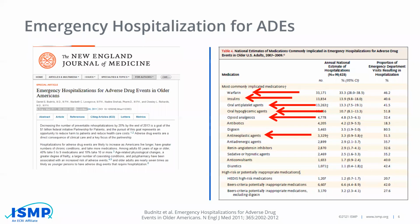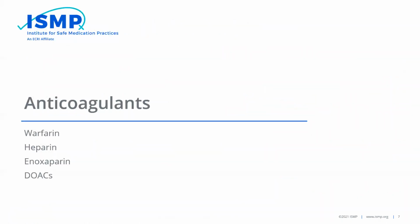So look at the list. Again, just the warfarin and oral antiplatelets alone represent a pretty high number there, as well as the insulin. And you see the percents, that's the proportion that result in hospitalization in the right-hand column. So that's essentially saying almost half of people who came to the ED with a warfarin problem were admitted. Over half of people with a problem with oral hypoglycemic agents were admitted. So that's a pretty significant number. So what is our role in this in the outpatient setting? So Jordan, let's go to the next slide, please.